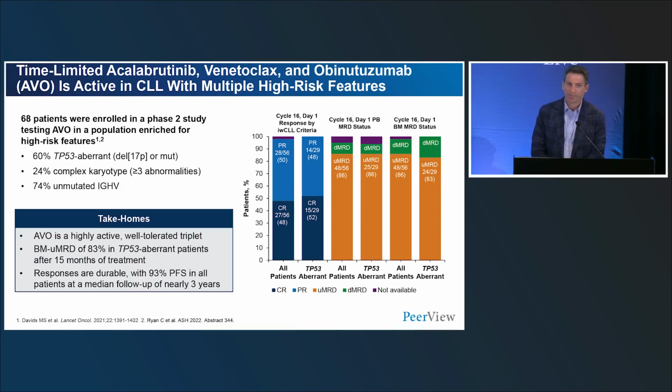So as we think about combining these drugs together, one of the first efforts to do this was our own study of acalabrutinib, venetoclax, and obinutuzumab. This is an investigator-initiated trial that we started back in 2018. We initially recruited a population of 37 patients with all different genetic markers of CLL, and then we later amended the study to add a cohort of patients specifically with TP53 aberrant disease.